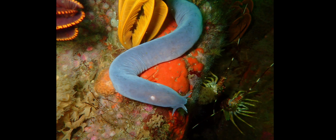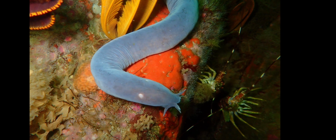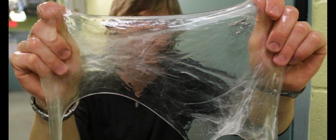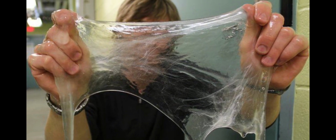But hagfish aren't at the top of the food chain. They have predators too, and to ensure their survival, they've evolved a very unique defense mechanism. When a hagfish is threatened, it instinctively releases thousands of keratin proteins from its skin, which form a thick glob of slime when it comes in contact with water.